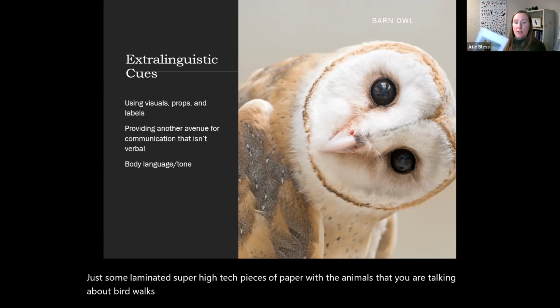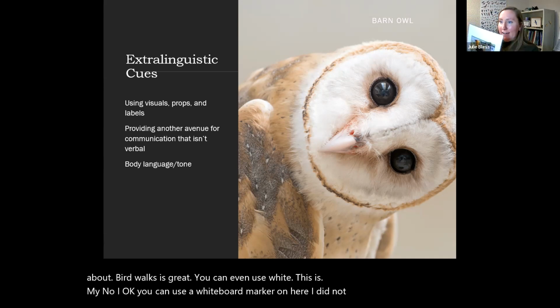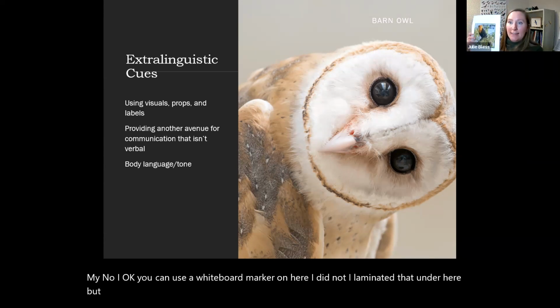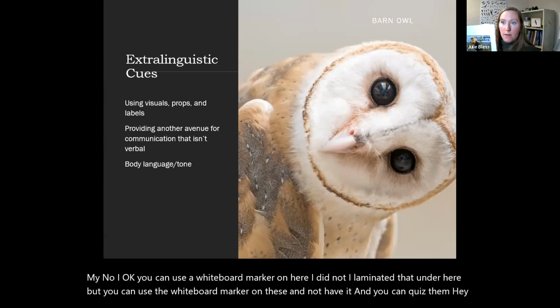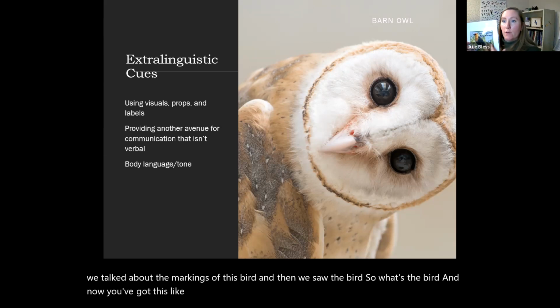You can even use a whiteboard marker on these. I laminated that under here, but you can use a whiteboard marker on these, and you can quiz them. Hey, we talked about the markings of this bird and then we saw the bird. So what's the bird? And now you've got this double confirmation of what that bird is and what the name looks like too.